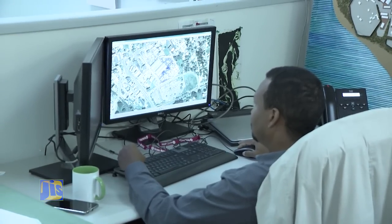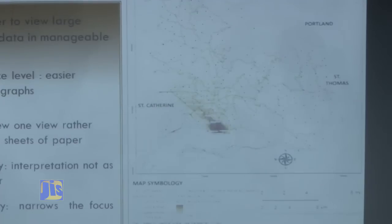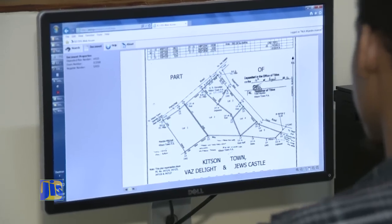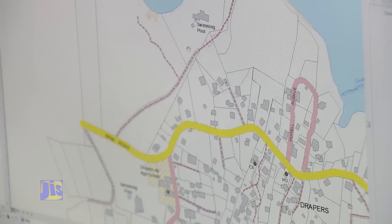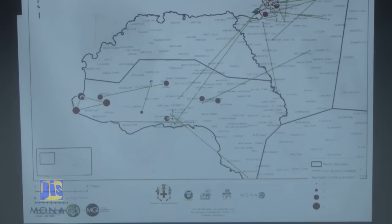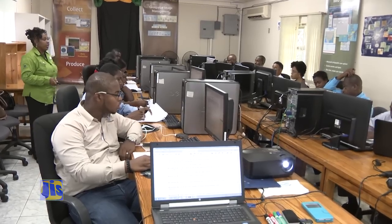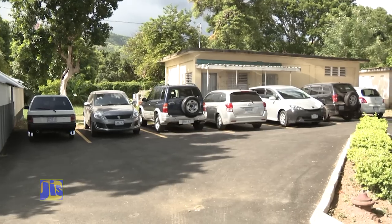And with the foundation set, the Council is now focused on establishing and implementing a National Spatial Data Infrastructure, NSDI. Through that infrastructure, government will be able to capture, manage, maintain, integrate, discover, and distribute spatial data at all levels of society. The LICJ's mandate is executed through its secretariat, the National Spatial Data Management Division, NSDMD.